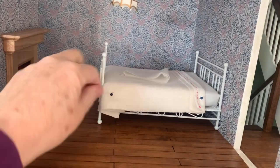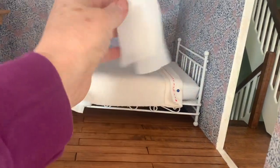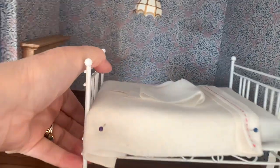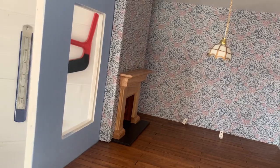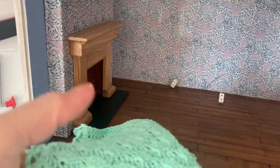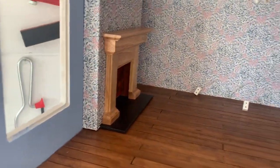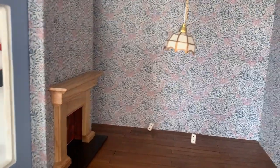So the bed isn't finished yet. I've made the blankets, made the mattress, made the sheets, need to make the pillowcases. Oop, just knocked the light, and decide where that's going. And I've been busy, sorry, grab something else. I've been busy crocheting a bedspread. So this is a shell pattern bedspread, and I've got lots and lots of bedspreads coming, but that green isn't right for that room. But anyway, really pleased with that.